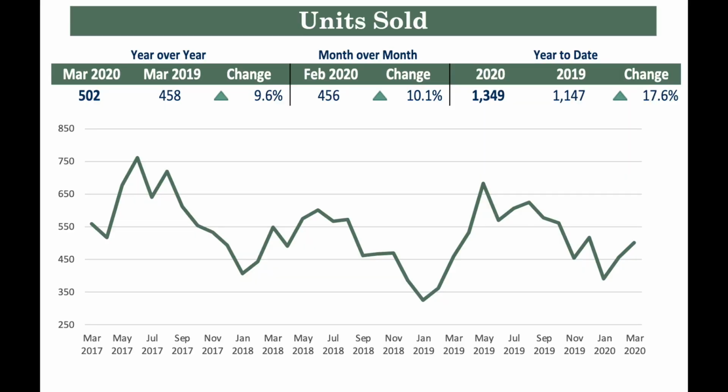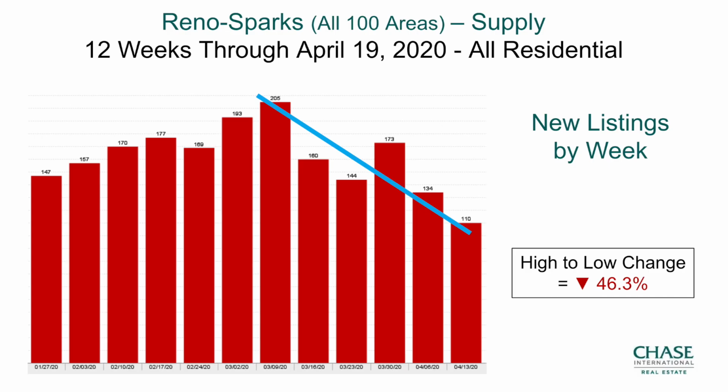You can look at sales one month compared to the next to see short-term trends, or you can look at them year over year to see if the trend is going up or down over a longer period of time. In Reno, home sales were running above what they were in 2019 until about the third week of March this year, when the effects of the pandemic began to take their toll. And by April 25th, closings were down 44% compared to the same time period last year.